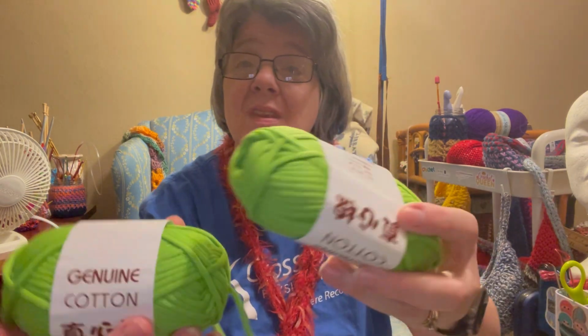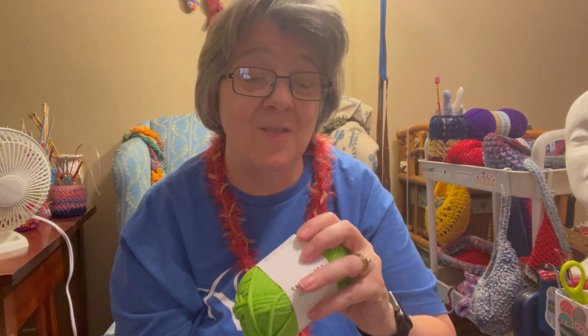So, anyway, without further ado, let's get started. We're gonna start with about the same stuff I've gotten before. It's the genuine cotton. Now all this time I was wondering what all this Chinese was, and then I forgot, hey, we have Translate on our phone. So I used that and I translated some of the stuff on the label.